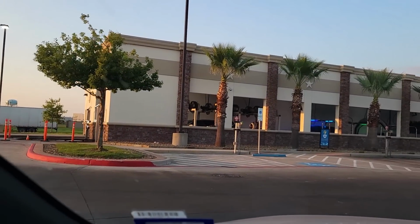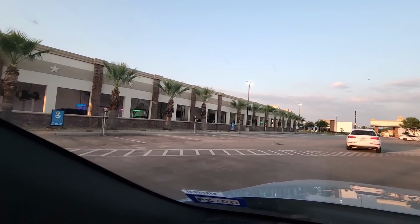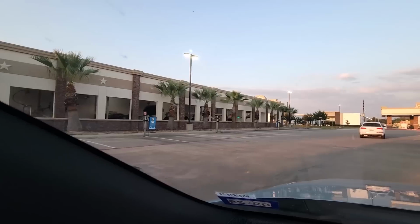Now take a look at this, ladies and gentlemen. This is the longest car wash in the world. I don't really know if it's the longest car wash in the world, but just take a look at this. It just goes on and on and on.